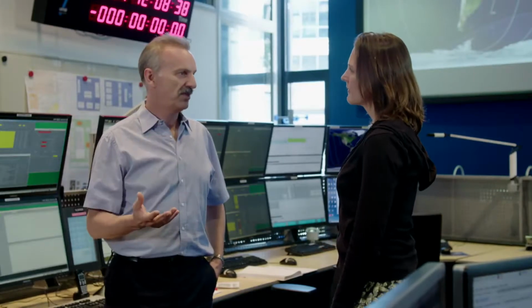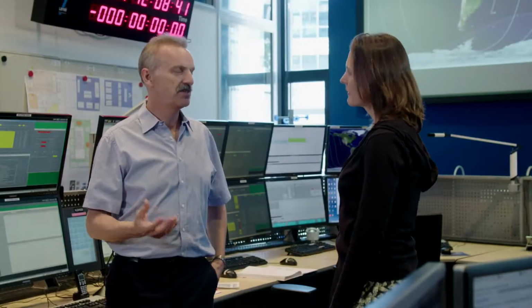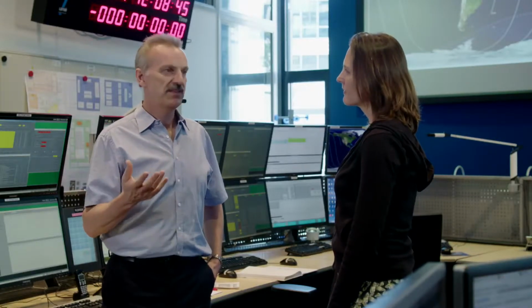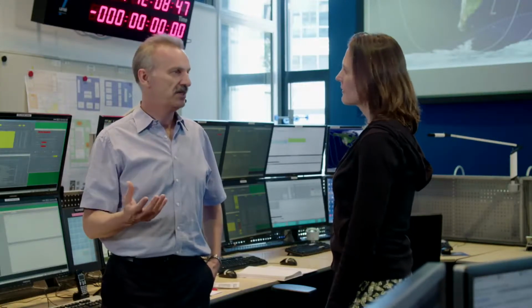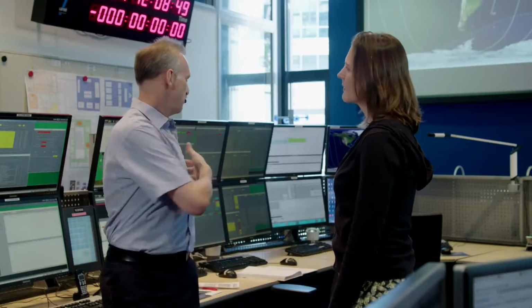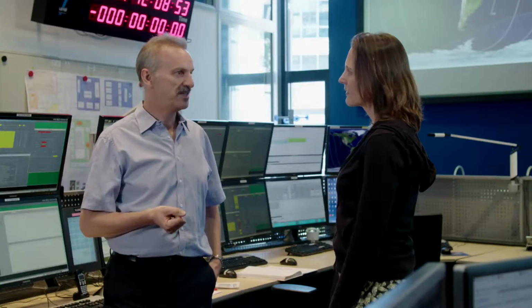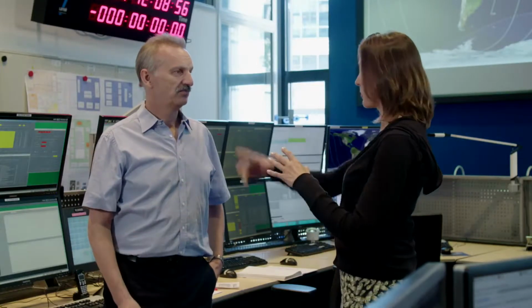So we schedule everything in advance, we plan the commanding in advance, we send it up to the satellite when we have the contact periods, and then we monitor that the satellite is working as expected, the data comes down as expected, and then the major part of the control room is to actually make sure we're generating the products and distributing them as expected. So the satellite is orbiting continuously.